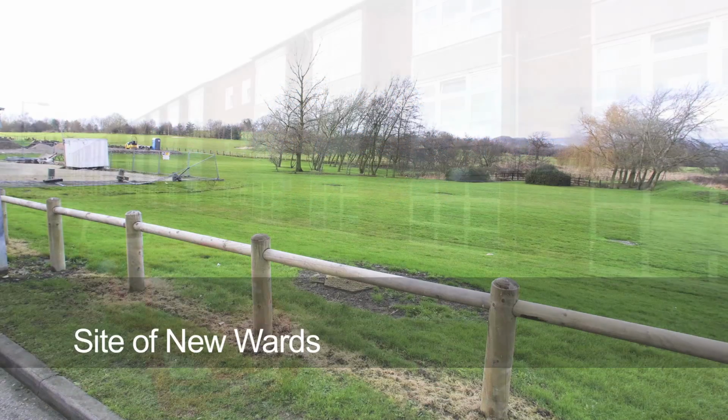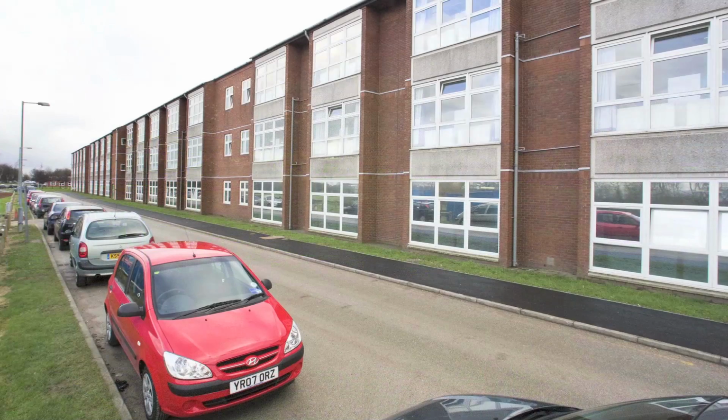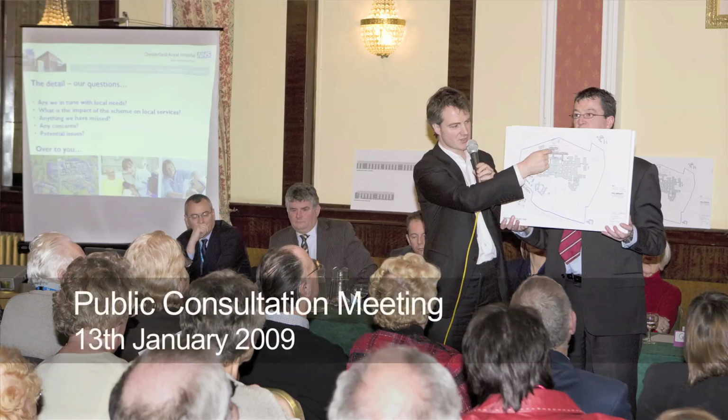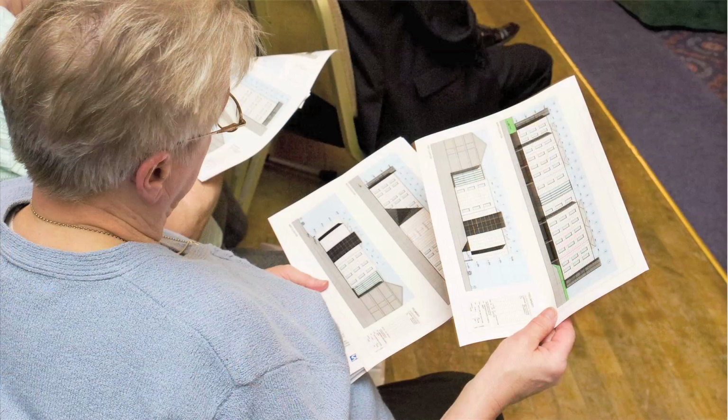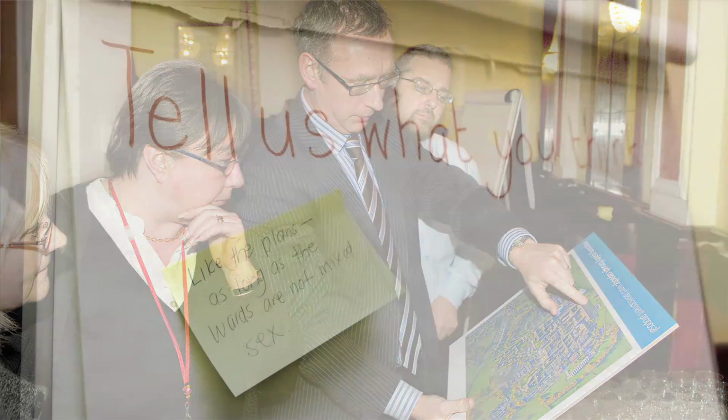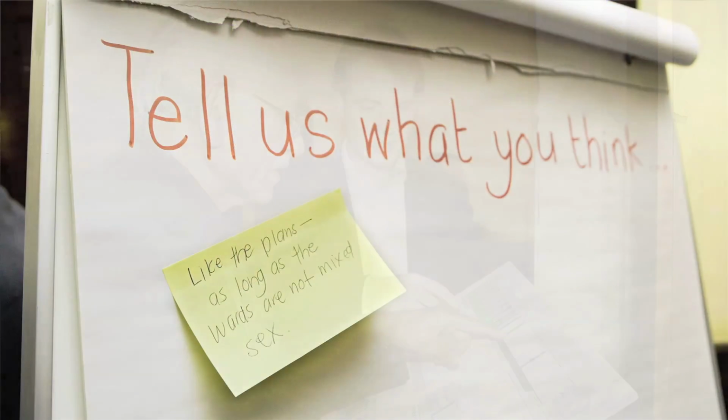It was in late 2008 when the Royal first announced its intention to build 3 new wards to the rear of the hospital that would bring in 96 more beds at a cost of £12 million. A consultation was held with members of the Trust to explain the development, find out what services people would like to see and how they wanted the wards to look.